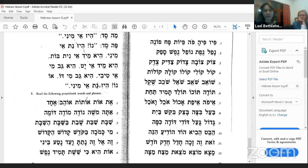So lesson 7 is really quite nice because what it's doing is it's introducing, I think, the resh and the shin, which are actually your last letters. You'll see here, it actually gives you 4 letters, but 2 of them you've already learned. The shin and the taf you've already learned. So you actually only have 2 more letters to learn, the resh and the sin.